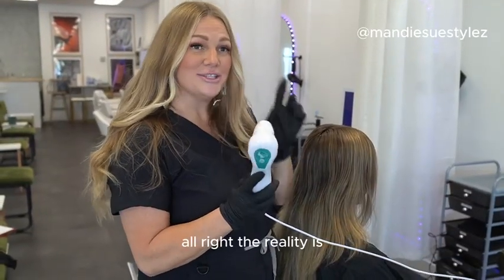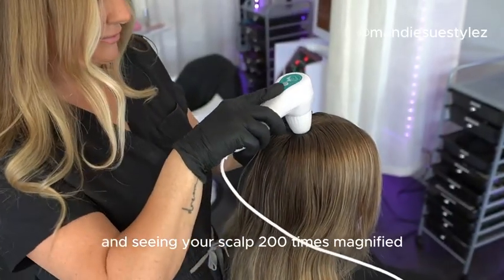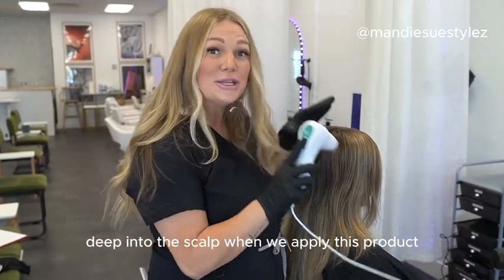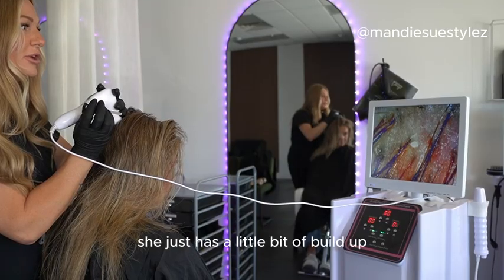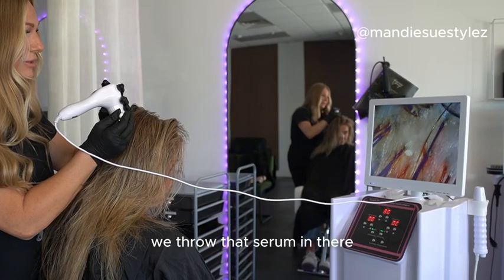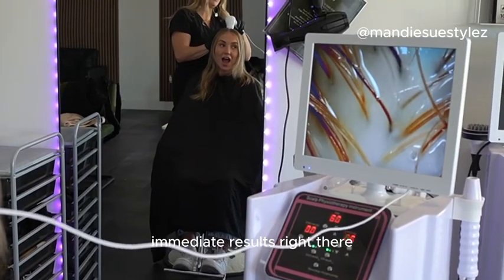The reality is you guys aren't going to be necessarily scoping your scalp and seeing your scalp 200 times magnified. That is what we do here though. I want to show you guys what this looks like deep into the scalp when we apply this product. She just has a little bit of buildup. Dry dead cells are going to actually dissolve the second we throw that serum in there. My goodness. Immediate results right there.